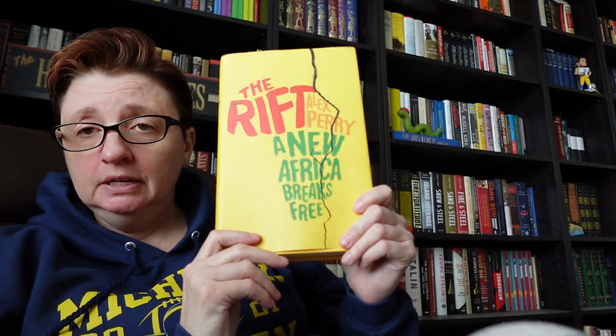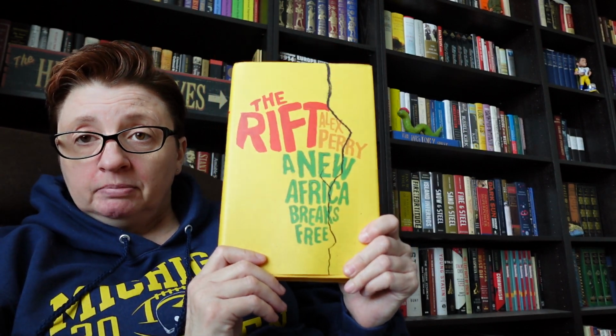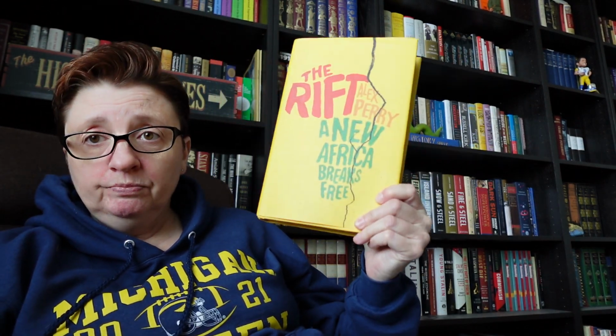Color photos, probably his own photos. There are some disturbing images in here as well, but that continent has just been through it. But The Rift by Alex Perry, and it was, again, really marked down. I thought it was a good pickup.